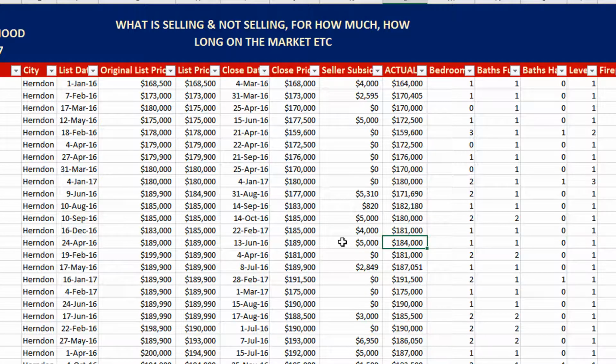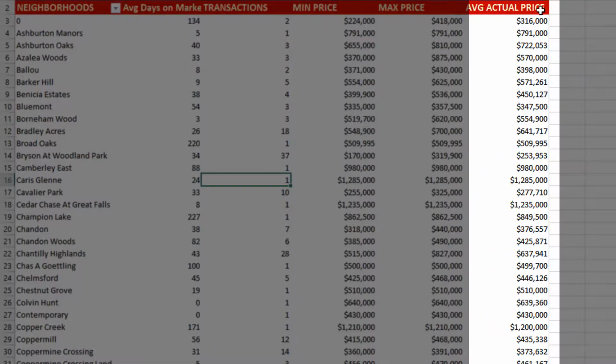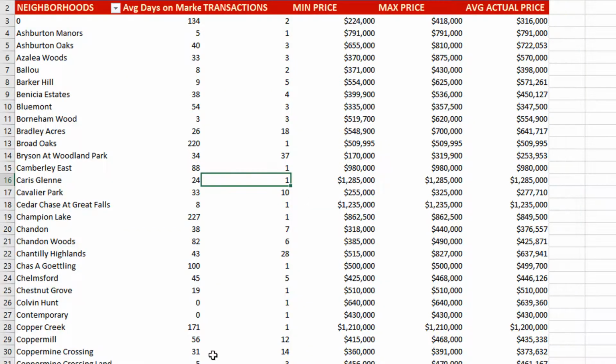So obviously the actual price is the closed price minus the credit or the subsidy that you're giving back to the buyer. So you're down to the price, the actual price. And our summary tab here actually does the average for the actual price, so you have a better idea of what's actually selling and not just the listing price. So those are some of the other things that you don't see.